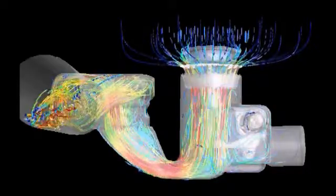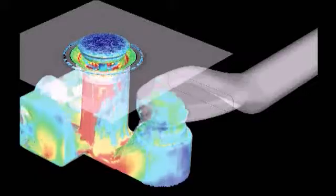Using virtual simulation, we can make the flow in the product visible. We can see speeds, pressure, and acoustic characteristics. Thanks to simulation, there are thousands of virtual measuring points in the product. This gives us access to the parameters required for development.